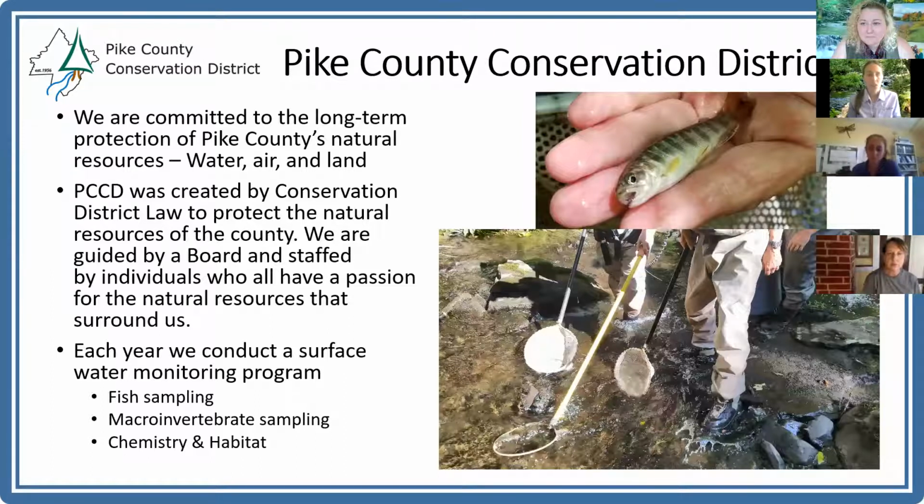And here at the district, we have an extensive surface water monitoring program, which spans over 20 years of data collection, which I partake in. We monitor our waterways throughout the county by sampling the macroinvertebrate and fish communities, also the water chemistry and the habitat surrounding the stream and in the streams. Today, we are working with one of our partners to discuss how you can monitor the streams in your own backyards and participate in a statewide program with Tara Muenz from Stroud Water Research Center.